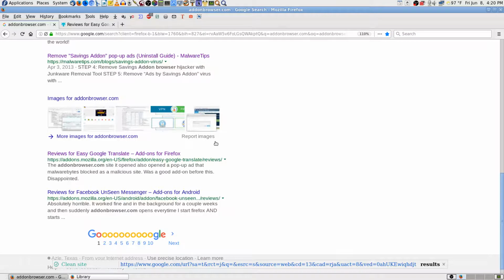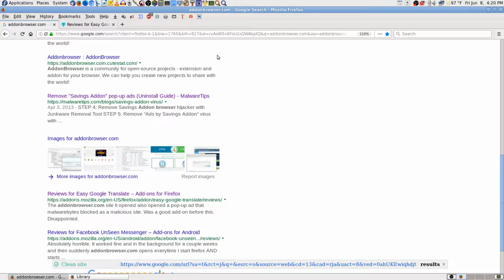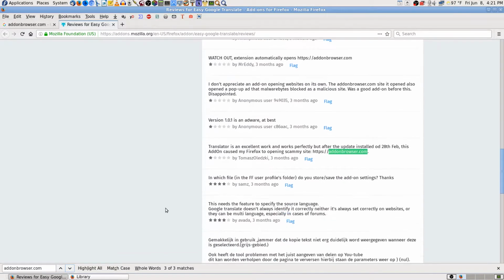Okay, so let's see if we can just quickly find it. I'll go ahead and copy that. I don't think it's in my clipboard. Okay, let's see. Yeah, there we go. Watch out. Extension automatically opens up addonbrowser.com. I don't appreciate add-ons opening websites on their own. Yep, the addonbrowser.com is open, and it also opened a pop-up, and malware is blocked as a malicious site. It was a good add-on before this. There's a bunch of translator. Which one is that?